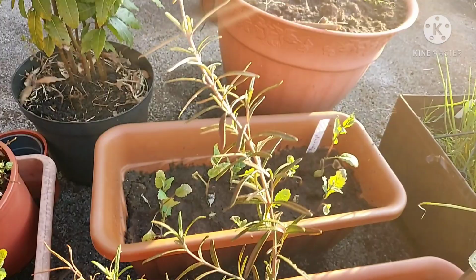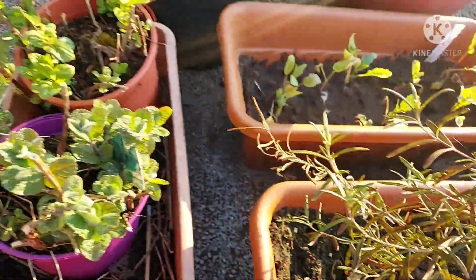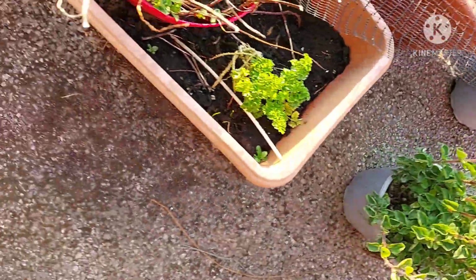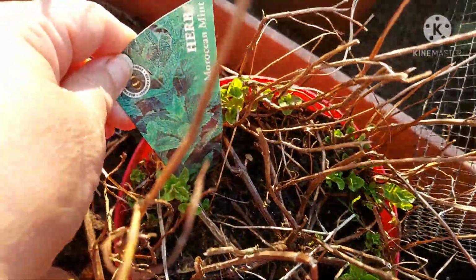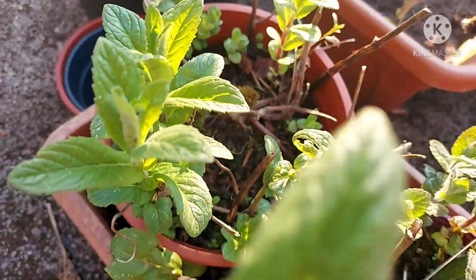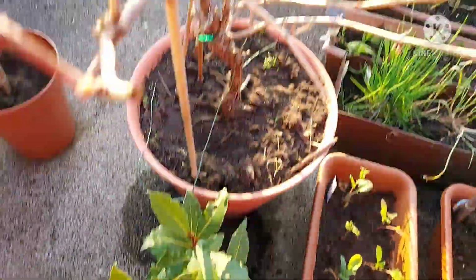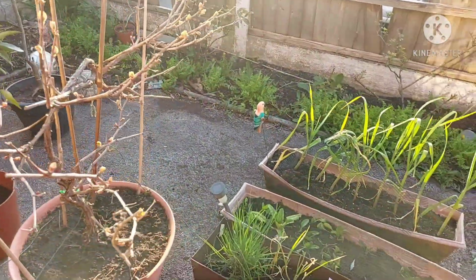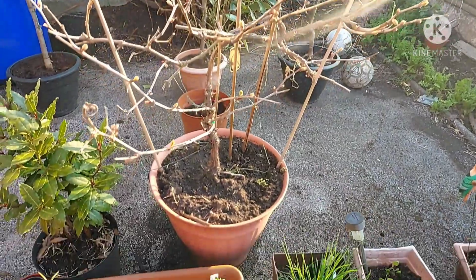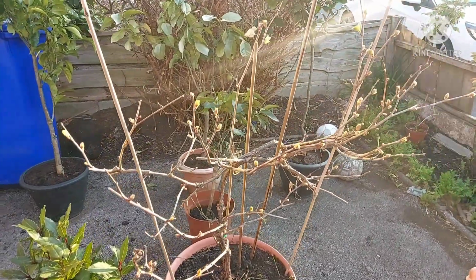That's my rosemary, that's from a cutting, and they're the turnips planted, and these are my 4 types of mint, and that's some parsley there. I like my herbs. Moroccan mint, this is apple mint, and that one's spearmint. My bay tree, and this is my grapevine. I've had this 7 years now. It's in a container. Try and keep it trained against the bamboo.